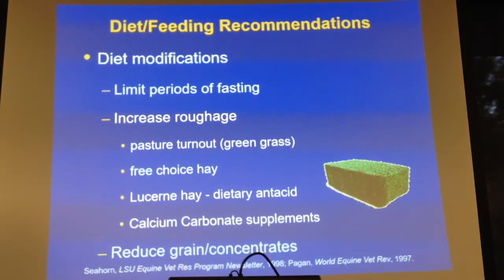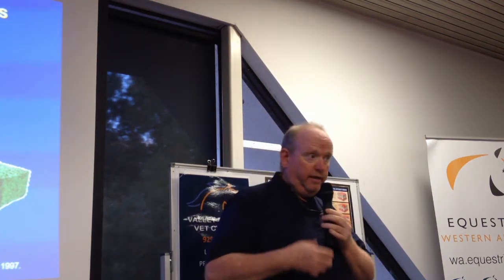So we know that if you do these things for diet and feeding, you will definitely reduce the incidence of stomach ulcers. So that's limit any periods of fasting, increase their roughage, turn them out on pasture as much as you can, so don't confine them. Have the free choice hay. Lucerne hay is a good choice because it's a natural antacid, so it in itself is a good roughage, and calcium carbonate supplements can help because they're natural buffers as well. But overall, reducing the grain and concentrate is something that will definitely help in ulcery horses.